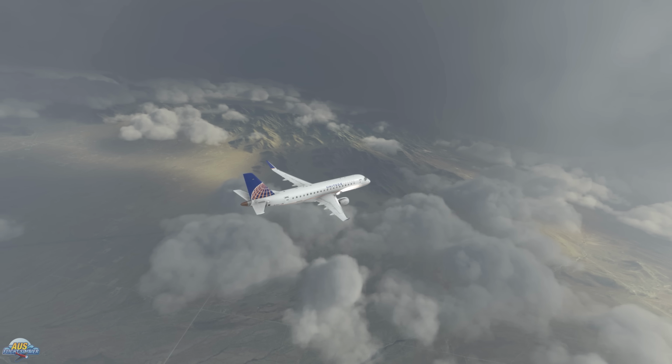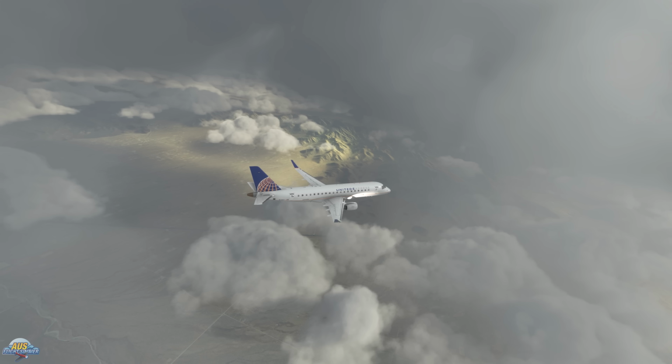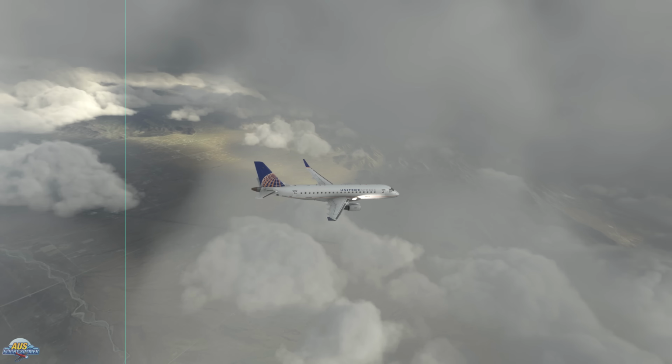Obviously, we didn't get a backup on last week when it comes to big airliners, but you never know, we may see some new aircraft releasing on the marketplace store next week.